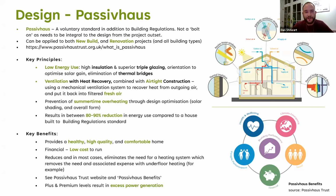So if you're in the countryside, like I am, it'll filter the pollen out of the air, which is nice because I suffer from hay fever in the summer. Equally, if you're in the city, you can filter out particulates. It also controls your moisture levels inside. And actually, for the Passivhaus Plus and Premium level projects, you have excess power generation, which you can then use for other means. Interestingly, as an aside, Passivhaus used on other building types such as schools shows increased focus.